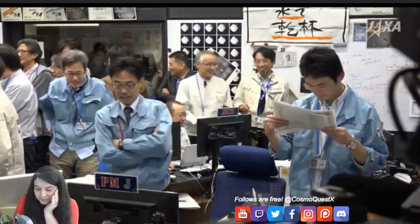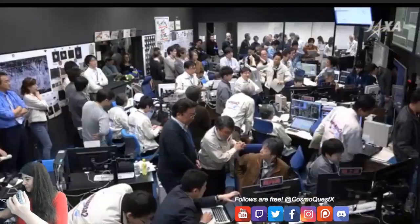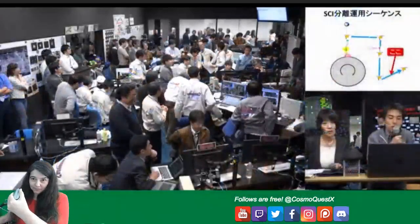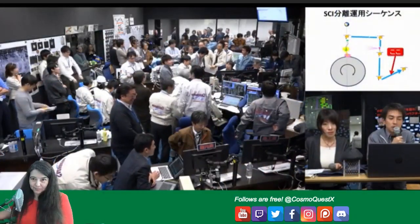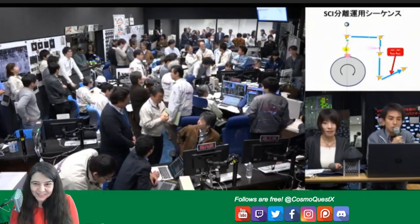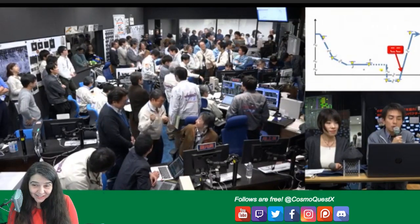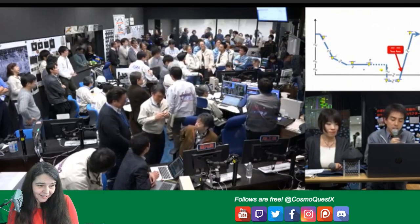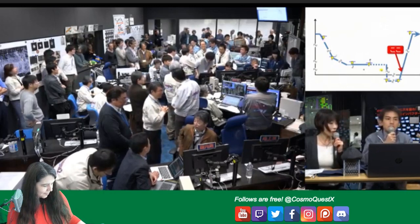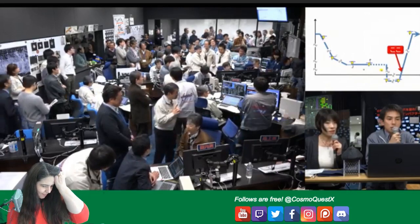So SCI detonation. This relief comes from confirming that the Explorer is well and healthy, intact. Did they survive? We don't know. We still have to check the data to see the detail, but we are happy that the retreat action took place. We need to wait to see if the artificial crater has been created.